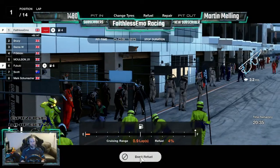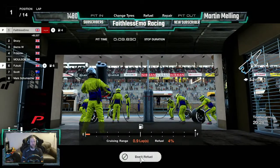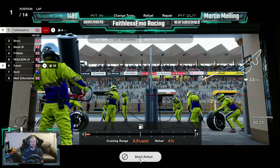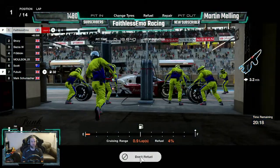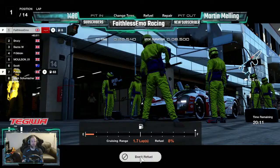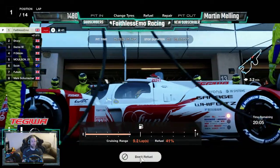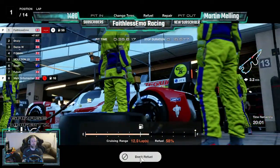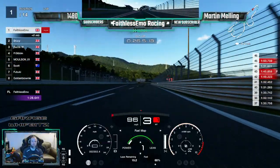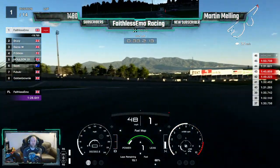Right, back to the softs. How much fuel do we put in now is going to be the question. Right, it's going to be about 20 minutes. So if it's 2 minutes a lap, it's 10 laps. So I'm going to say 15 laps. Look at that. Bruce has caught us up a lot there. 5, 10, let's put 16 in. I don't know what, 69, that's more than enough. 15.1 laps. I don't know if we've got enough fuel now.